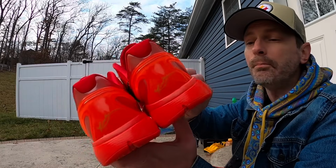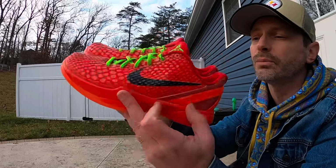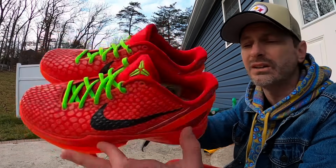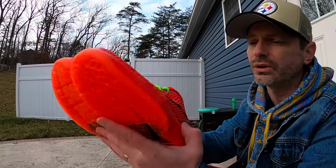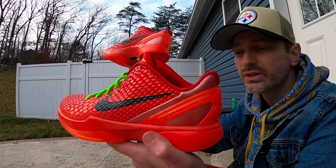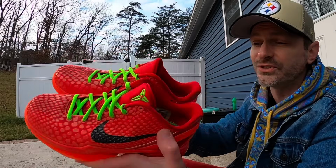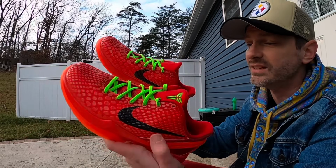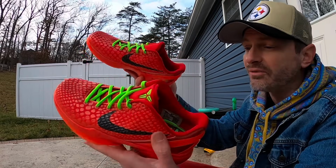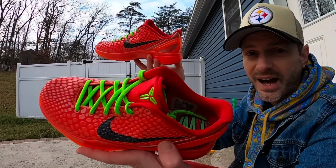If I don't find that, then I guess it's just on to the next one, and I'll just try next time. I would imagine that we'll see the original Grinch colorway of the Protro 6 drop again. I don't know how soon it will be, because we just saw them not too long ago, but I would still prefer to have the original Grinch colorway. But these are up there. These are just as bright, just as flashy, and just as cool to me. So although I would rather have the green pair, I'd settle for a pair of this. I wouldn't feel bad if I had to settle for that.